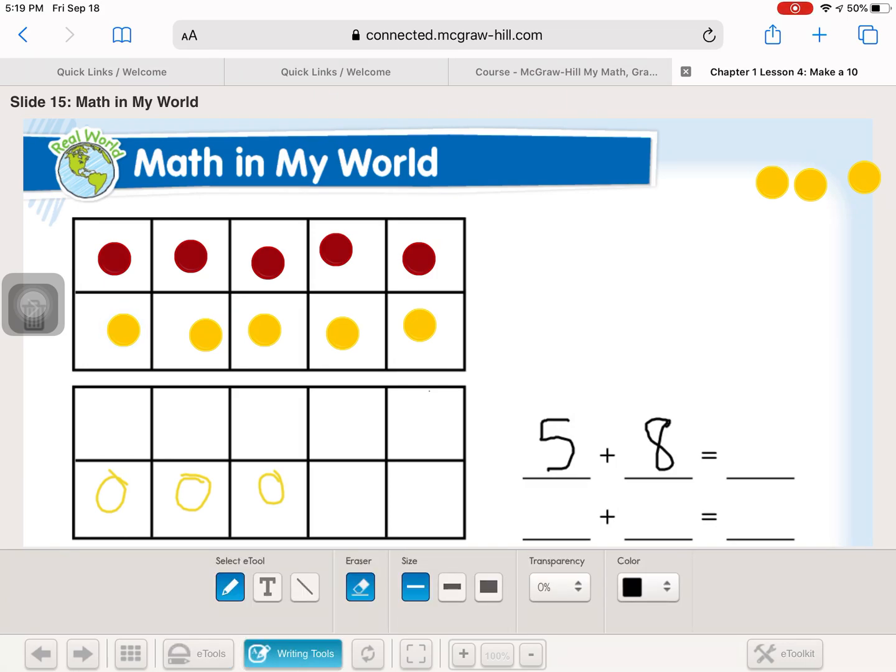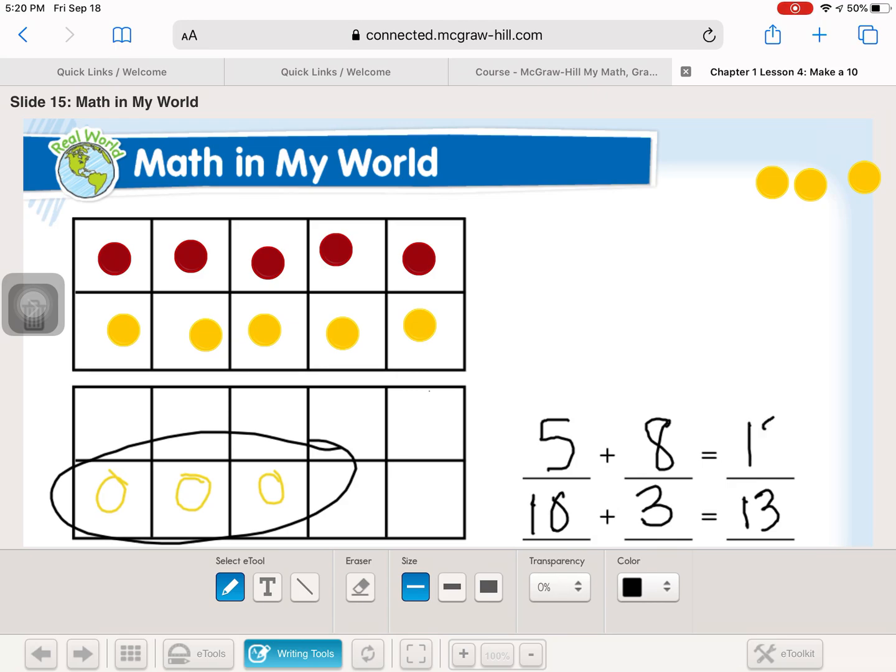Okay, so now I have 10 in that top frame, and I'm left with 3 down here in the bottom frame. So now because I made a 10, my equation has changed from 5 plus 8 to 10 plus 3. 10 plus 3 is an easier fact for me because I know right away that that's 13, because 0 plus 3 is 3, and then that 10 stays the same. So that means that 5 plus 8 must also equal 13.